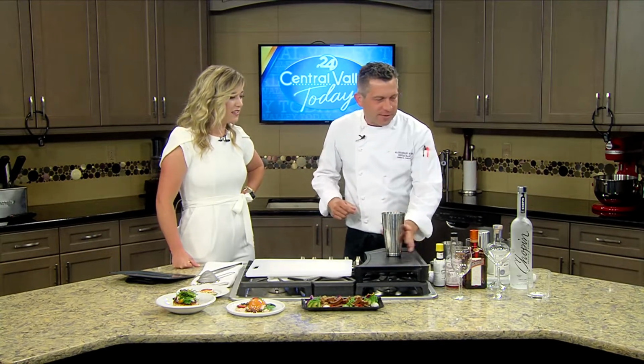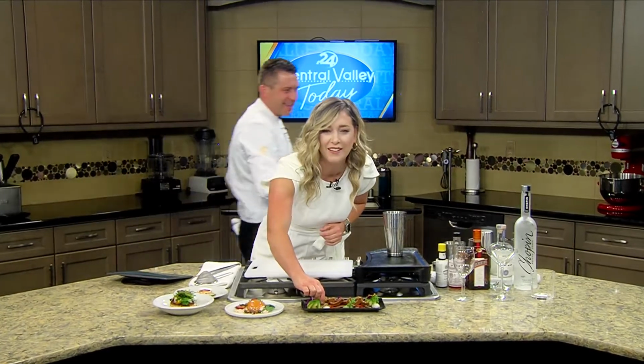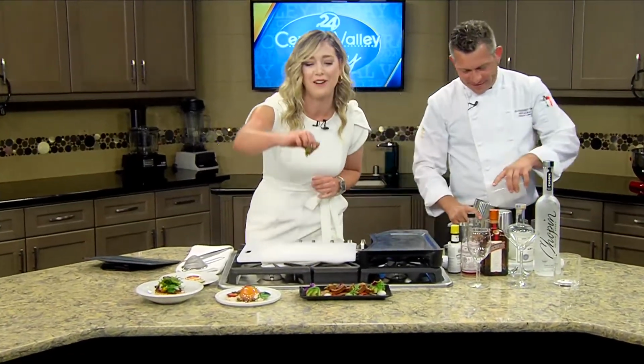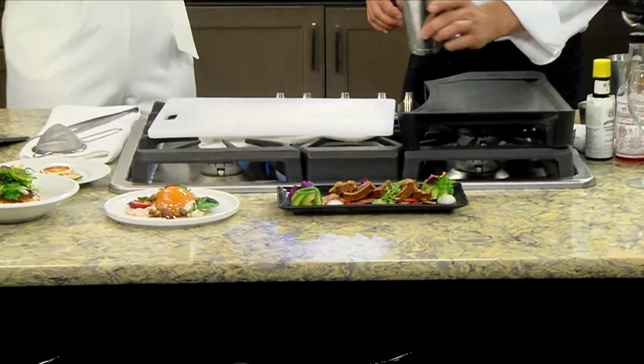I need to grab the ice real quick. Okay, get the ice. I'm actually going to try the seared tuna, and this you would never do at the Elderberry House, but I'm going to eat it with my hands. Oh my God, it's so good.